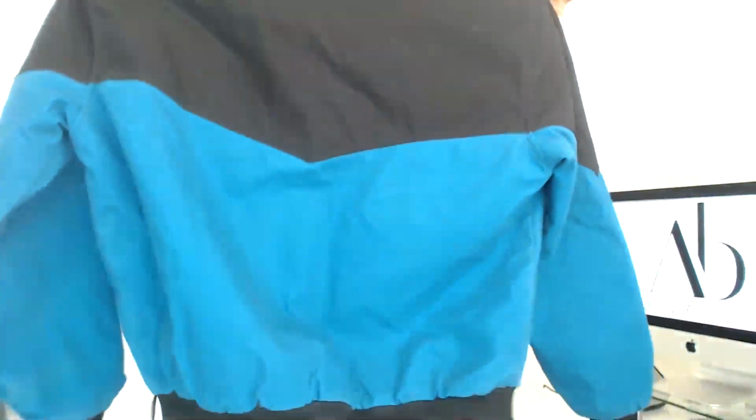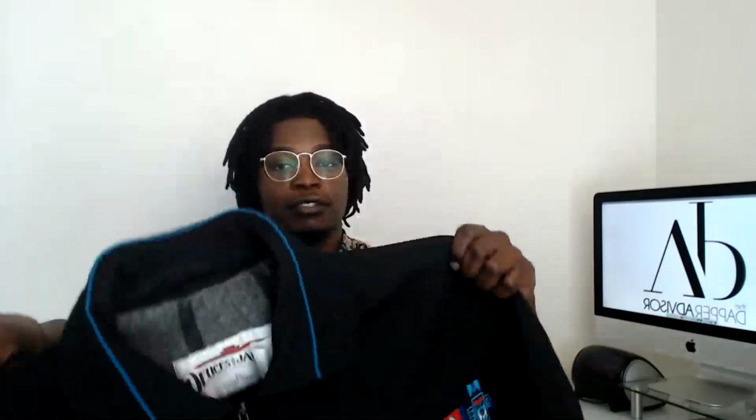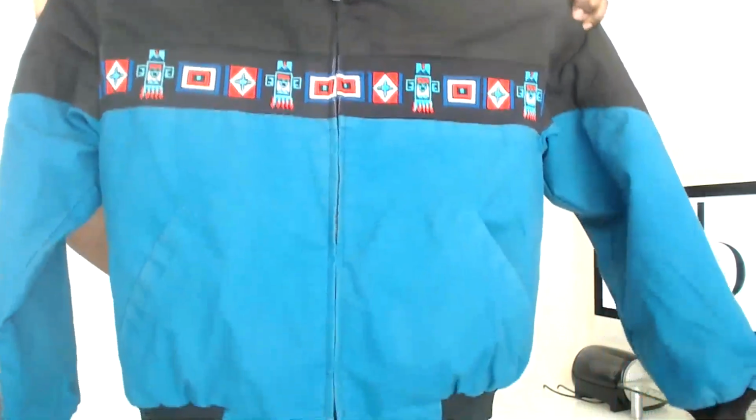I don't think I showed y'all the back, but it's really, really clean. What size is this? It's a size medium. So if anybody has any experience selling this Deuces and Jacks jacket, or even if you like the brand and you want it, drop a comment, let me know, and I'll sell it to you for a discount. You know what I mean? Let me know because this is dope. If this was my style, I probably would have kept it.